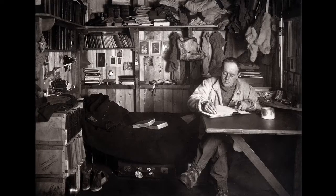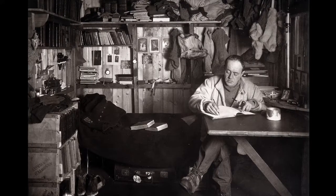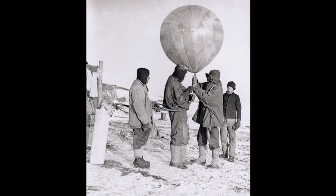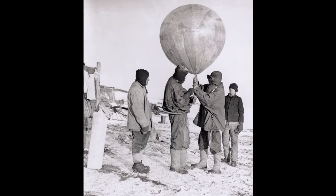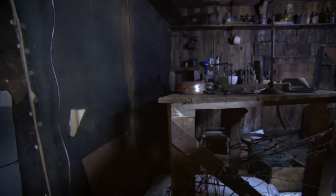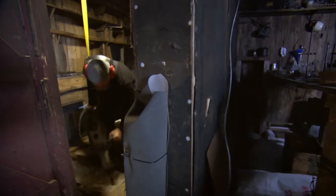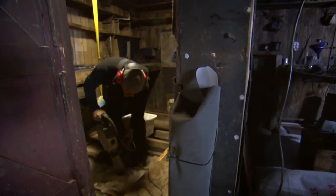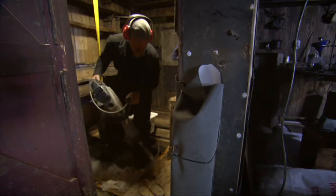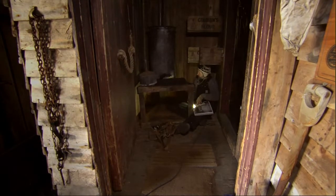While Scott and his men prepared for their race to the pole, the team carried out a variety of scientific experiments. They had brought with them equipment for studying meteorology, geology, and collecting specimens. Over the years, the hut fell into disrepair until recently a team began work on the world's most remote restoration project. Their mission is to save the hut from being destroyed by the ice, as well as to discover more about early science and survival in Antarctica.